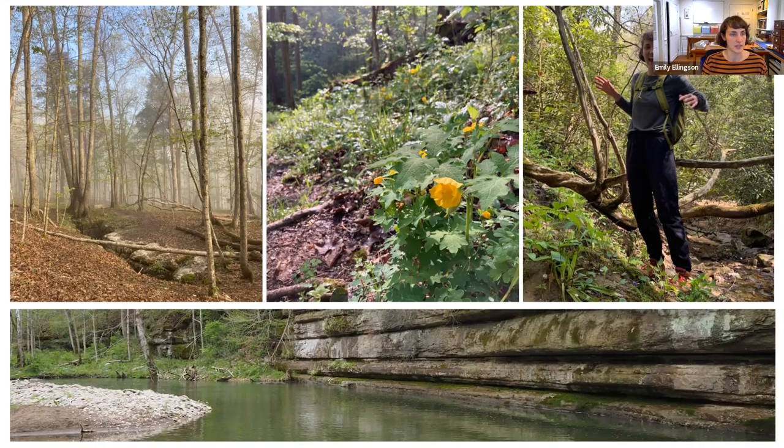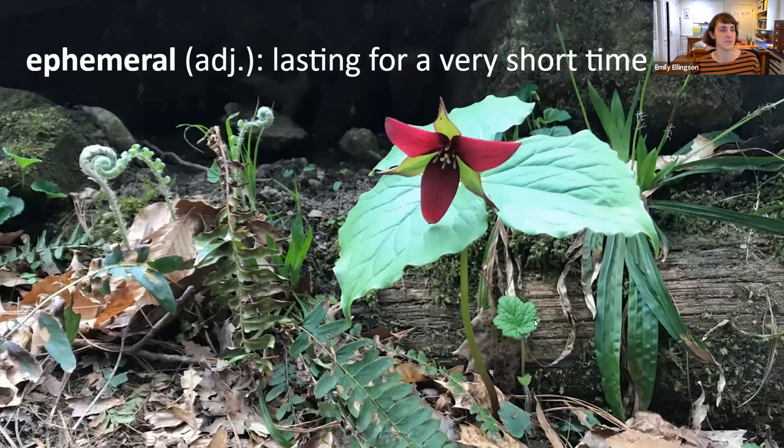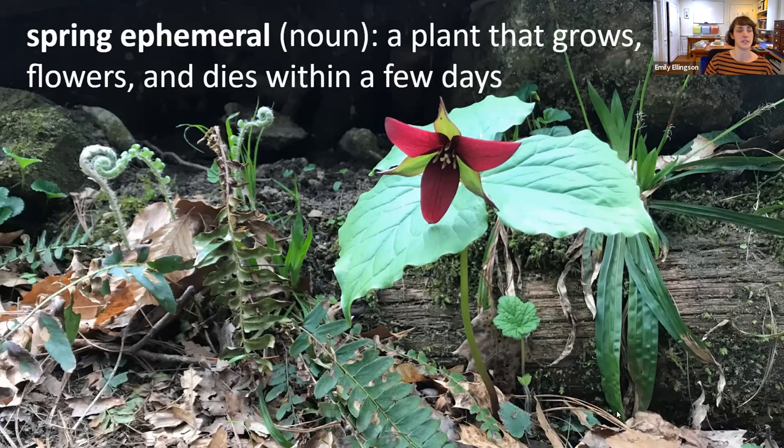I'll start sharing more about spring ephemerals. I've known the definition of an ephemeral for a while. The adjective ephemeral means lasting for a very short time. But it wasn't until I moved to Kentucky that I learned that it could also be a noun. A spring ephemeral is a plant that grows, flowers, and dies within maybe a few days or a week. It's basically something that's around for not very long.